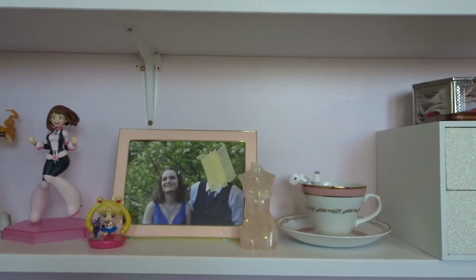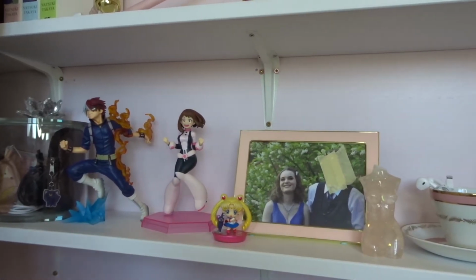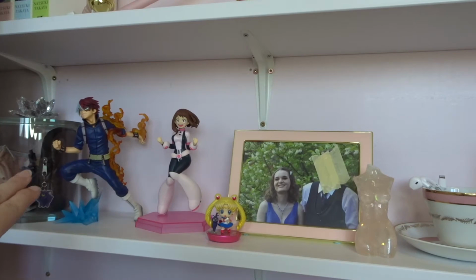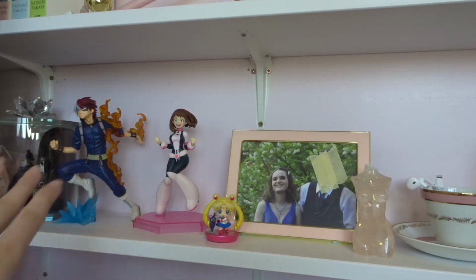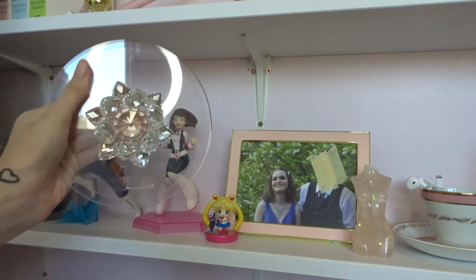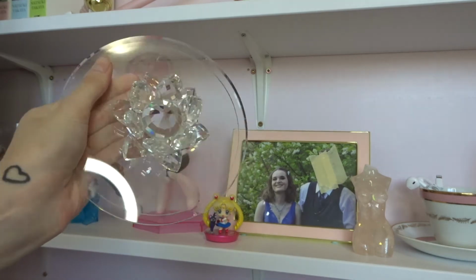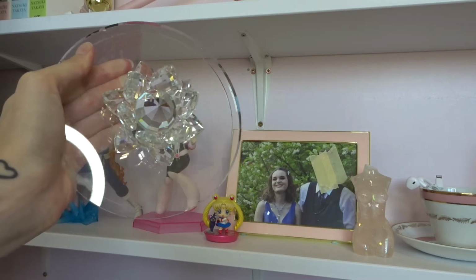This is my first shelf here. It is definitely the most practical one. So on this side here, I just have a small little glass jar that has cords, my camera, etc. Just tech stuff that I use on a regular basis. It's got this really cool, almost Sailor Moon, Millennium Silver Crystal-esque thing on the top.